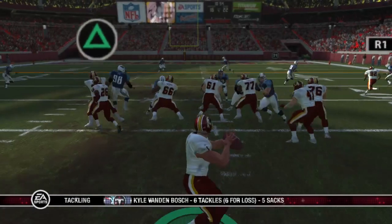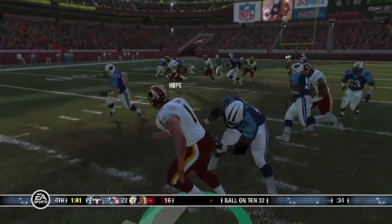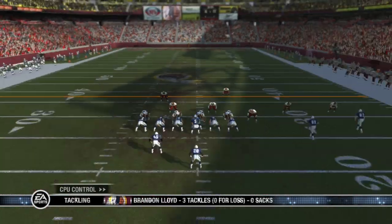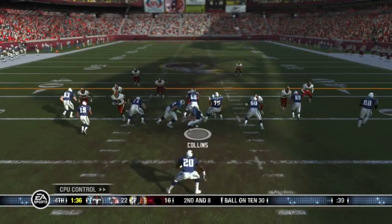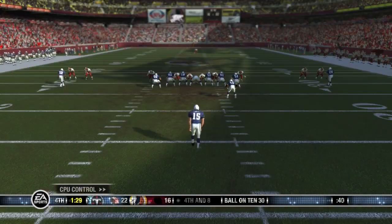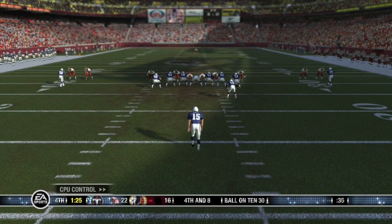Ball on the 32. He scans the field. Sends it across the middle. He telegraphed an interception. They go with the run. Marshall called by the defense. They're going to make the tackle. 2 yard gain. Carlos Rogers there for the tackle. Back to the line of scrimmage, but that's all. Stop behind the line for a loss.